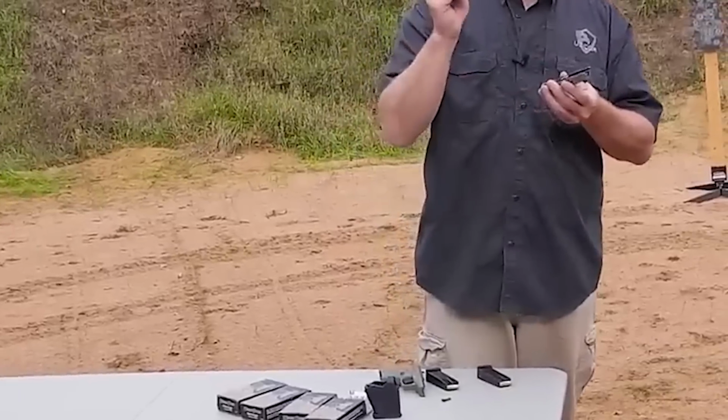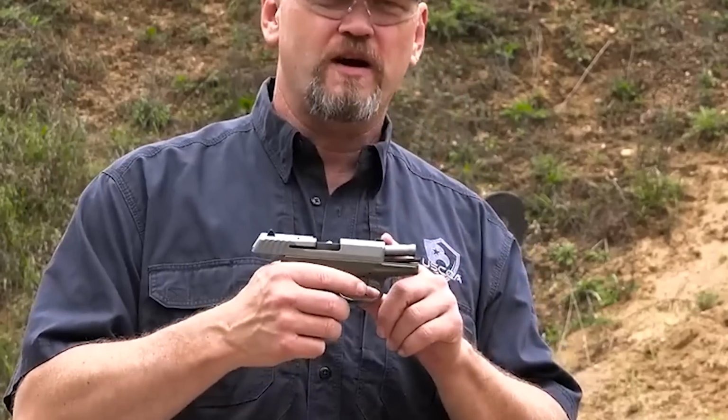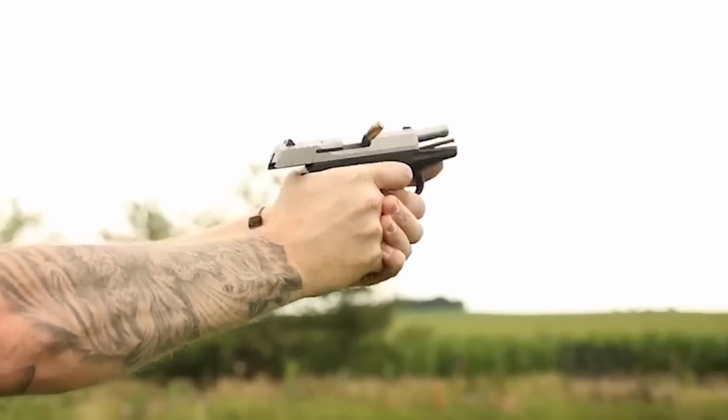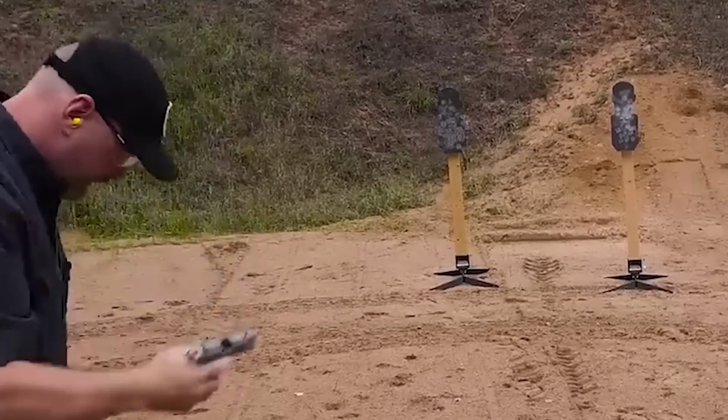It is not a duty or range gun, but is marketed towards the concealed carry and self-defense crowd. It comes in around $200 or $300 if you add the red dot sight. The SCCY CPX2 is suitable for IWB carry, appendix IWB carry, or OWB carry.